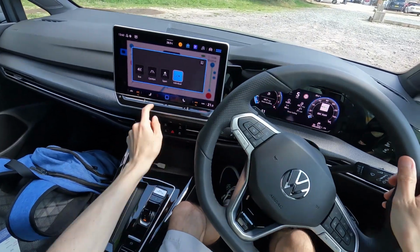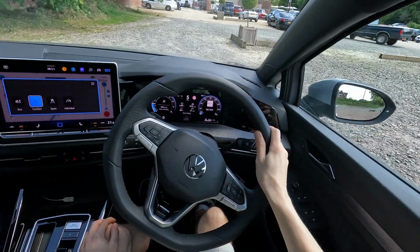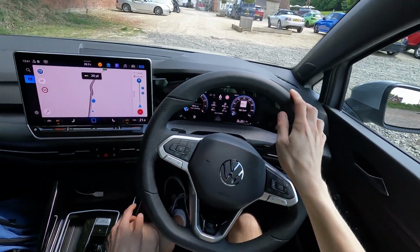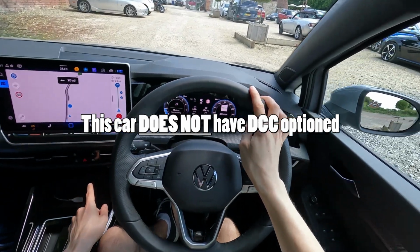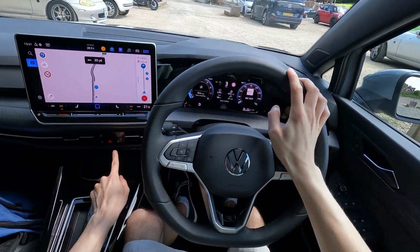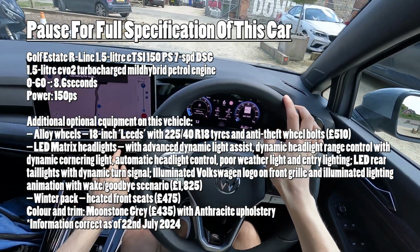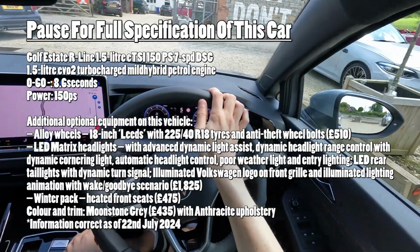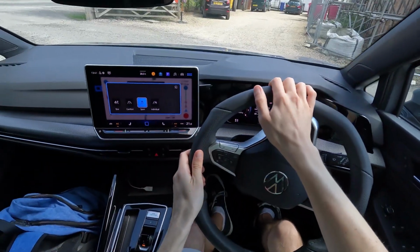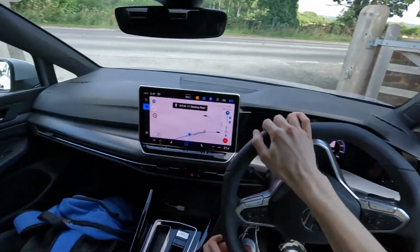But I don't know if this has got DCC. Let me knock it into comfort and just see if it changes things. Yeah, it does have DC. This one might actually be on passive dampers actually. Yeah, this doesn't have DCC, so this is a good one to try, because I have already tried a car with DCC, and straight away, yeah, it's not affecting it whether I go into sport or individual or anything. Yeah, that's interesting. It's the same sort of suspension setup. So there's my top tip, DCC.